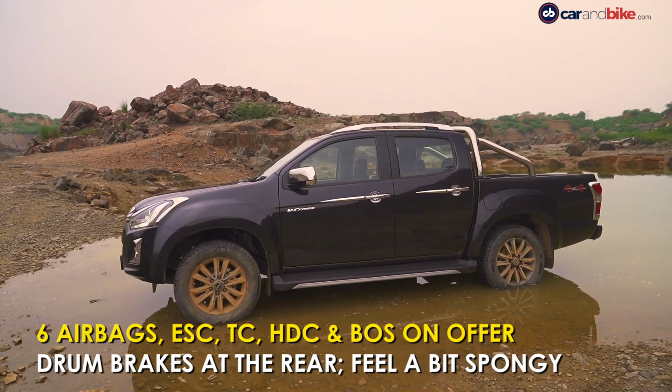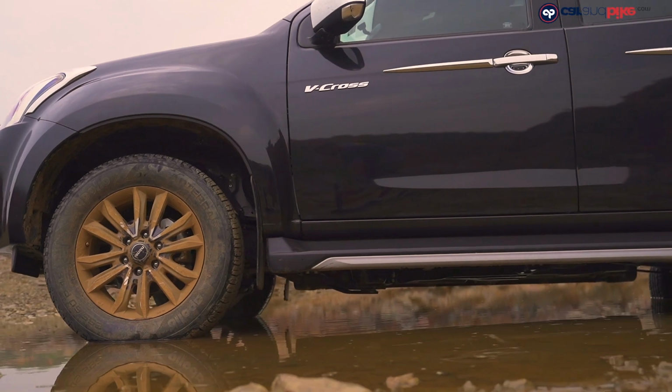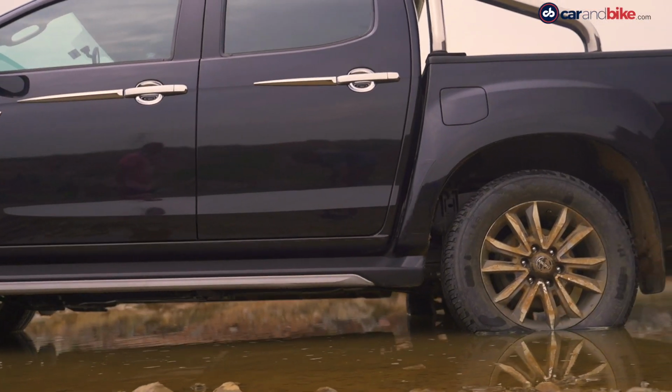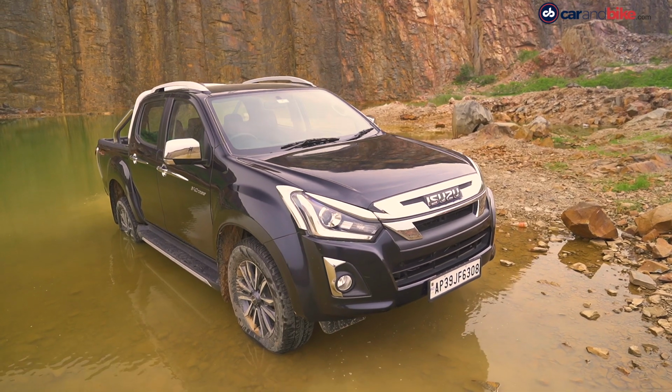and brake override system among others, and they do support you as already mentioned. But disc brakes are there only on the front while you get standard drum at the rear. It would have been nice to have discs at all corners offering you a bit better bite given its weight and size. Oh wow, that rhymes.